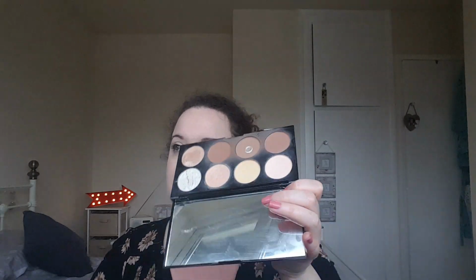What I'm going to use is my Ultra Contour palette for this. I'm going to take this contour brush by Real Techniques, and I am going to use the bronzer because I find for me using a bronzer to contour is a lot easier than using a blush. I won't be using a highlighter though, just the bronzer.